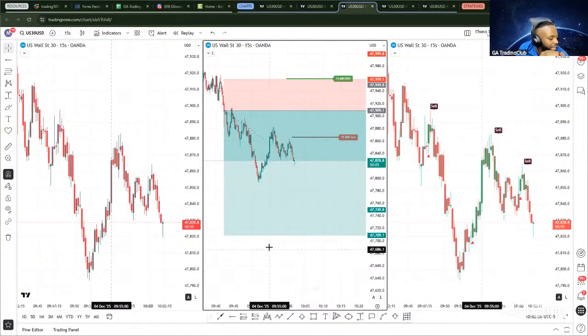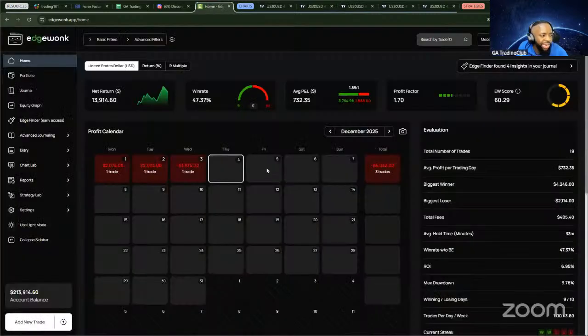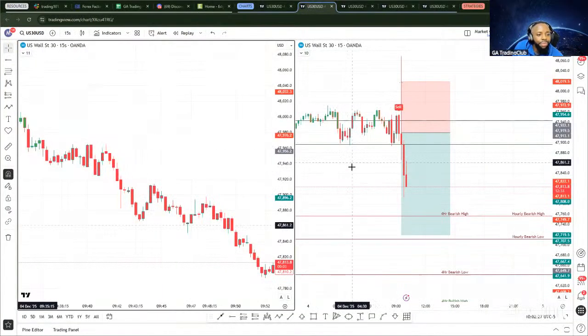But other than that, I will see you guys tomorrow. Hopefully we get a win on the intraday market open entry, because if we get a win tomorrow, it would wipe out 2 days' worth of back-to-back losses and we'd only be down about 2% for the week. If it's a losing day, it's a losing day. There's nothing much that we can do.